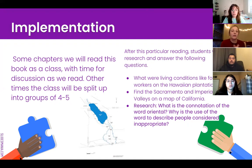Find the Sacramento and Imperial Valleys on a map in California. In social studies, we really value geography and map reading. So finding this map on my slide will be important for them to click, okay, this is where in the world this took place. And then I will have them research what is the connotation of the word Oriental and why is the use of the word to describe people considered inappropriate? This is my way of helping teach tolerance in our world. And maybe it'll help click to my students that using other words that aren't nice, that our students shouldn't be using those words.